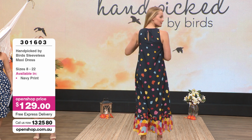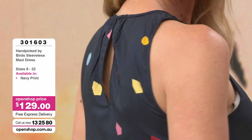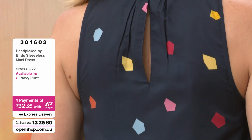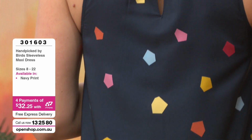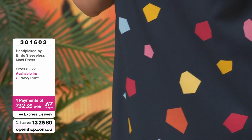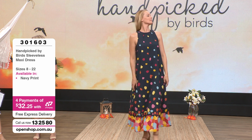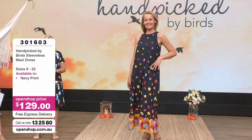So the detail in the neckline, you've got a little bit of gather there at the neckline, and a lot of women love that gorgeous cutaway sleeve there. So it's really flattering. Almost a halter neck. It's kind of in between there. Yep. Falls away really nicely from there. Again, can be teamed beautifully with a denim jacket. You could wear it with flats quite easily.